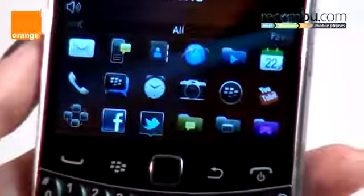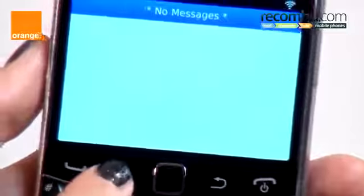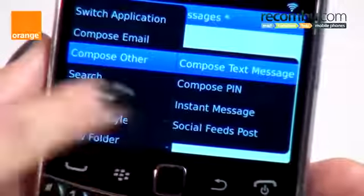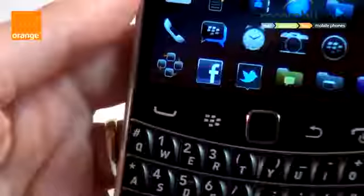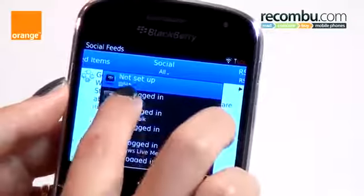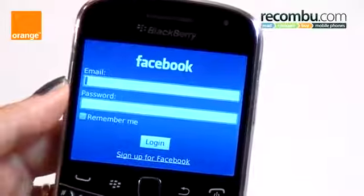Email-wise, this Bold 9900 features a synchronized inbox, which feeds in messages from multiple accounts. Within the email app, you can choose Compose Other, which will allow you to send a BBM message, text, IM, Facebook or Twitter message. There's also a separate social feed, which collates all your social networking activity. However, it's not seamless. For instance, clicking Reply on Facebook or Twitter messages will launch the relevant app, meaning you leave the social feed.